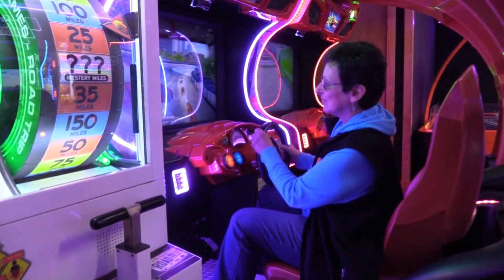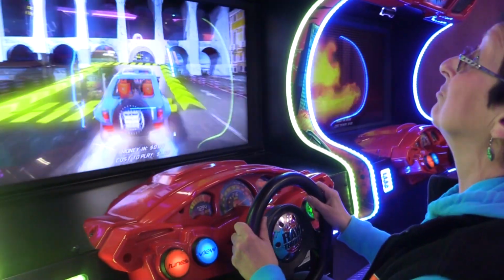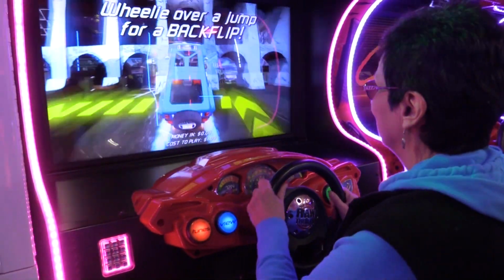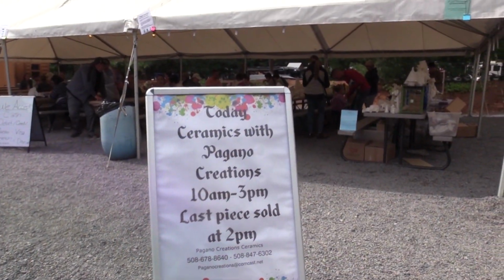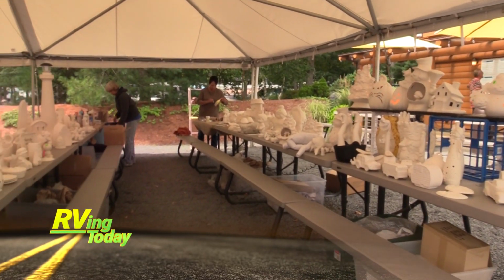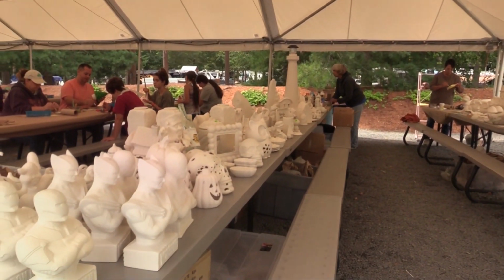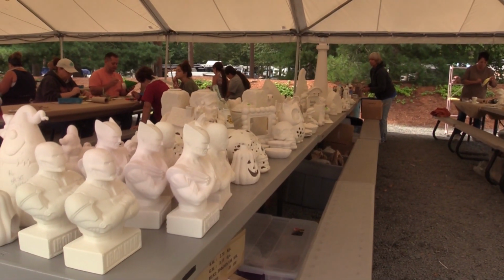Wristbands are for children ages 3 to 17, and they need them to be able to participate in any of the activities, the bike park, or to go swimming in the pools. So we have ceramics under the tent, and that is a weekend activity. A guest can go up and choose a ceramic piece and paint under there. Under that same tent, we have our Camper's Kitchen, which is right next door.